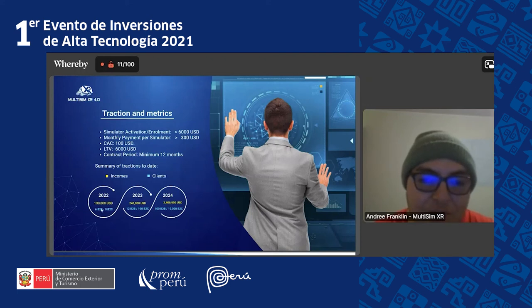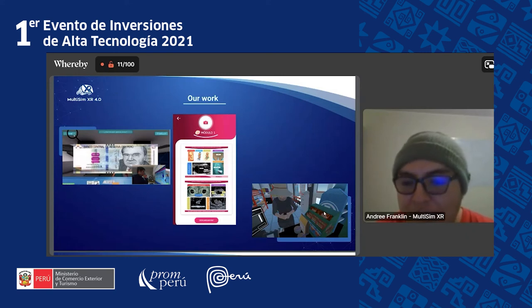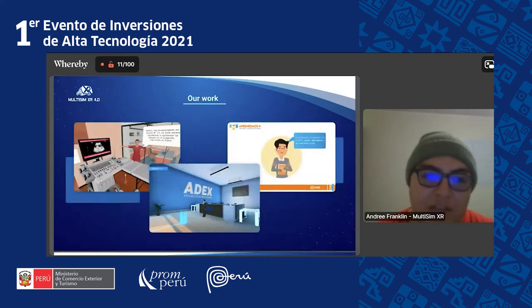This is our projected metrics for 2022 to 2024, for companies that want to train people, and also for people that want to train and have this kind of experience. Some of our work: this is for a bank, a day in the life of an employee in a bank. This is for a cashier, an interactive AR application, and this is for a cashier in a chain store or maybe a franchise.